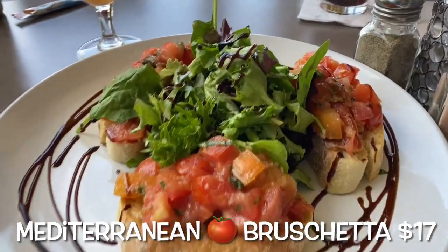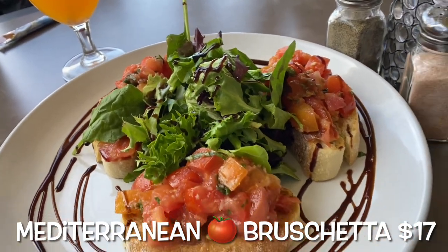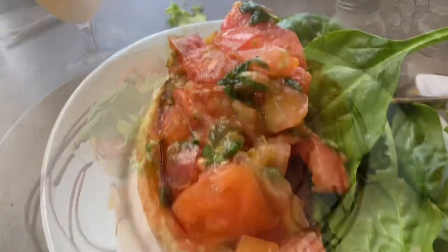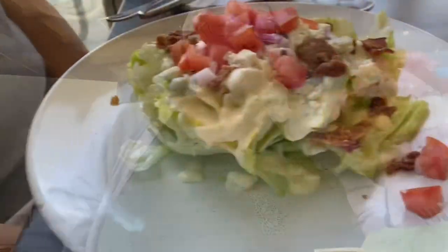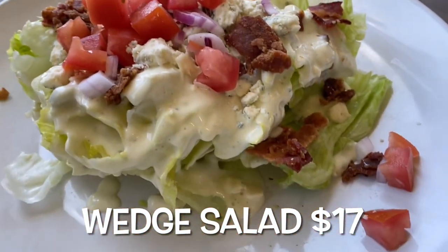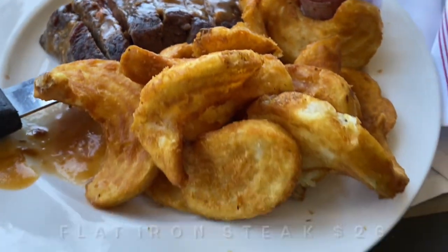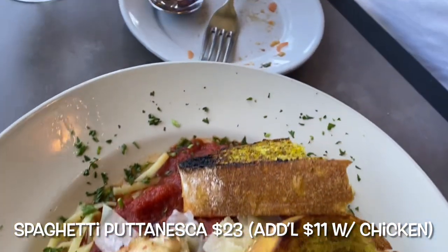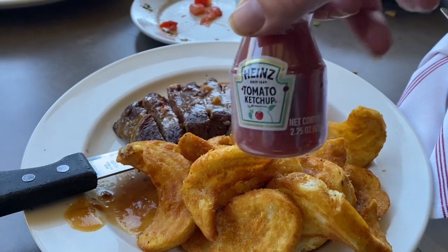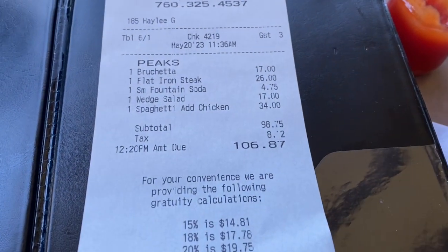Starting off with bruschetta, you get three or four pieces. Three. And there's lots of bruschetta on top. This one was what, $18? $17, with an 8-ounce steak with demi glace sauce. And here is spaghetti with chicken, caramelized garlic bread. So fancy, my own little personalized ketchup bottle. And here's the final total of how much it costs to eat up in the mountains.